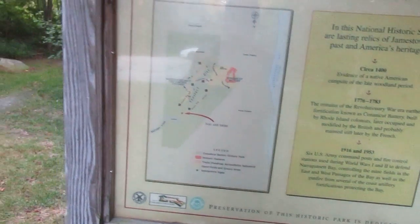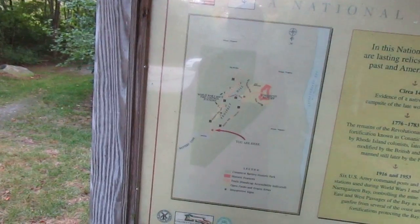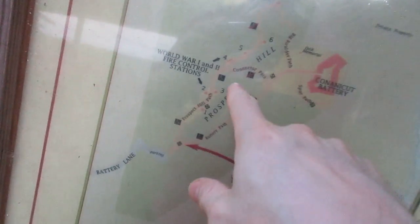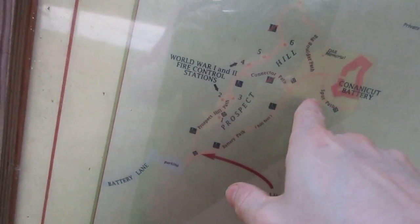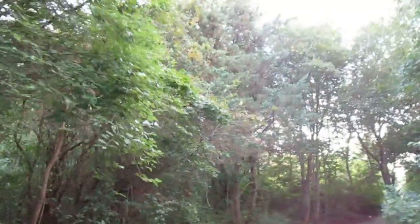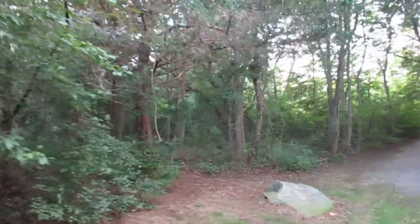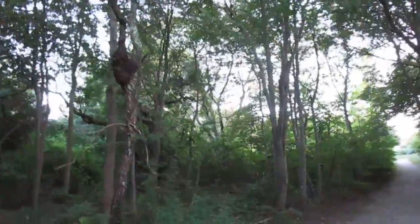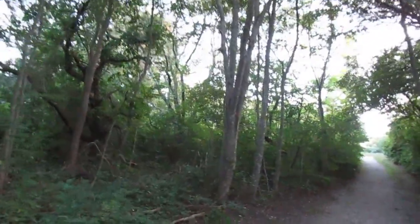Well, I'm really interested in seeing the World War I and II fire control stations. So we'll circle to the left, and then if we have time, we'll go over there. Alright, let's do it. See how much time we have, because the sun will be setting soon. 6:37, sun's setting at 7:12. I have 35 minutes. I should be able to shoot this video plus 2 more.